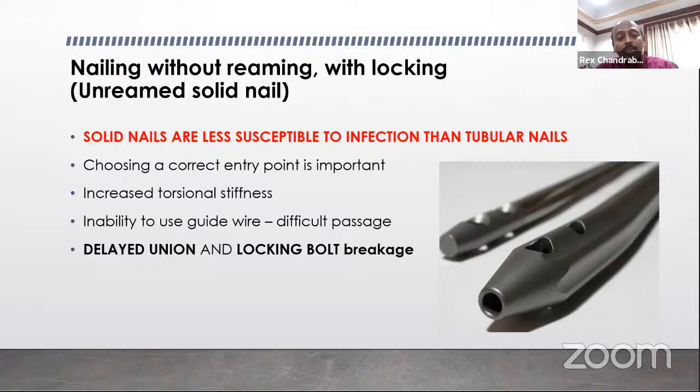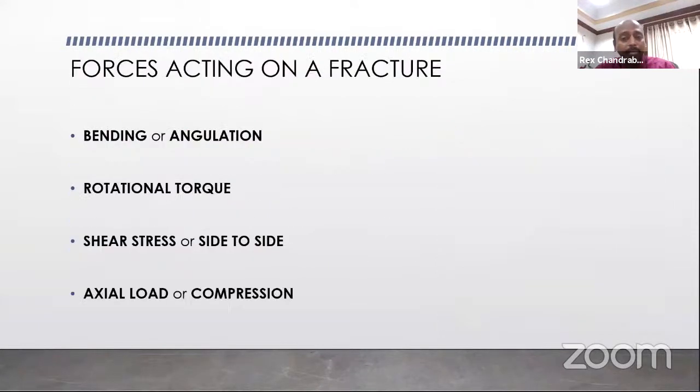But the disadvantage is that solid nails must be easy to insert, so you can't use a very thick nail in a small bone. The nail size will obviously be smaller than the isthmus, and sometimes it can allow malunion, and delayed union is very common. Because the size of the nail is very tiny, it doesn't have good control on stability, and locking bolt breakage is again common because of delayed healing. So these are some of the disadvantages of the unreamed solid nail.